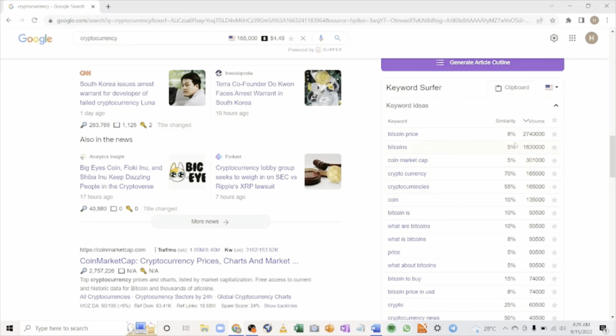Definitely they start with the ones that are trending more, in descending order, from the highest to the least. You can see this is the trending volume, the amount of searches that this particular keyword is getting. So when publishing, you can note down these keywords.